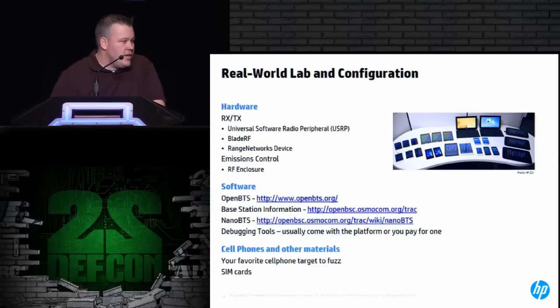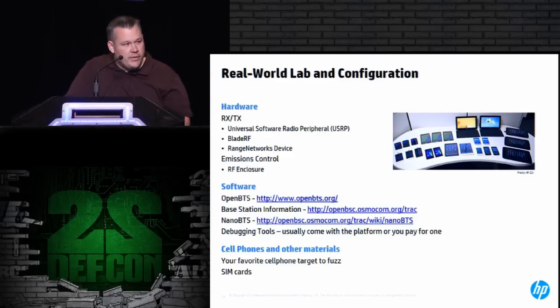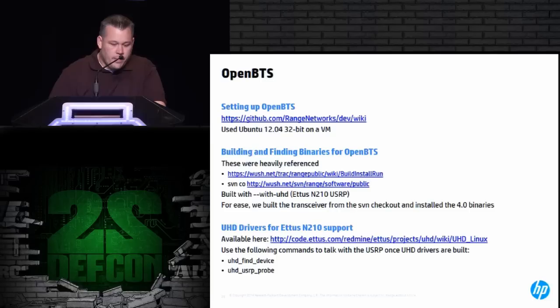Next is the software. We're using OpenBTS for our fuzzer. It mimics a base station, and it's very handy with the USRP. And then you need your cell phones, of course, and your SIM cards to actually connect them to the network.